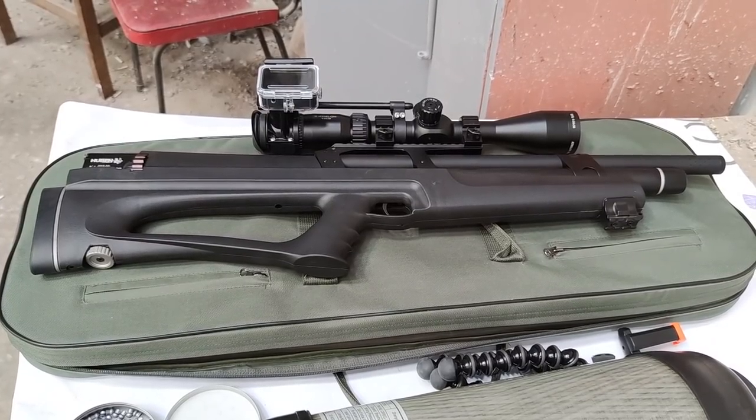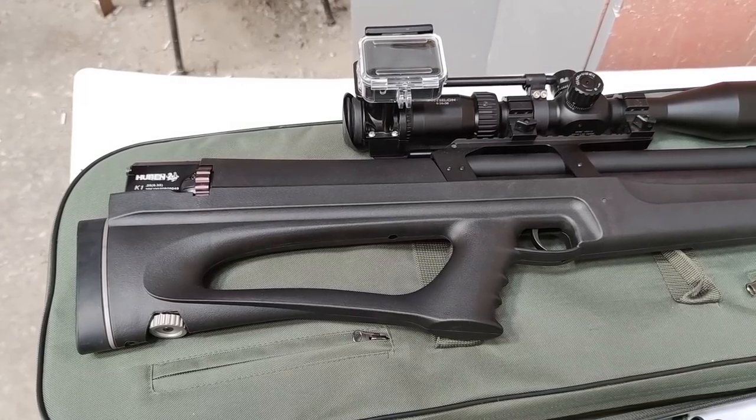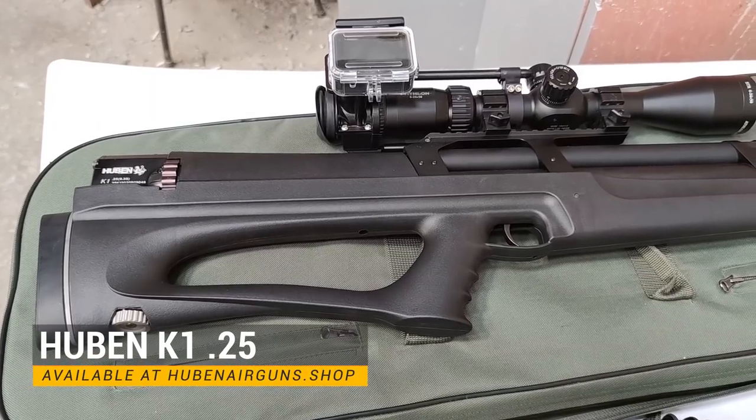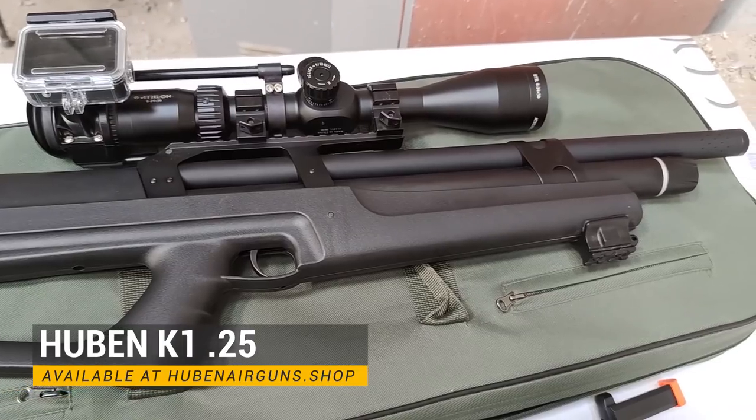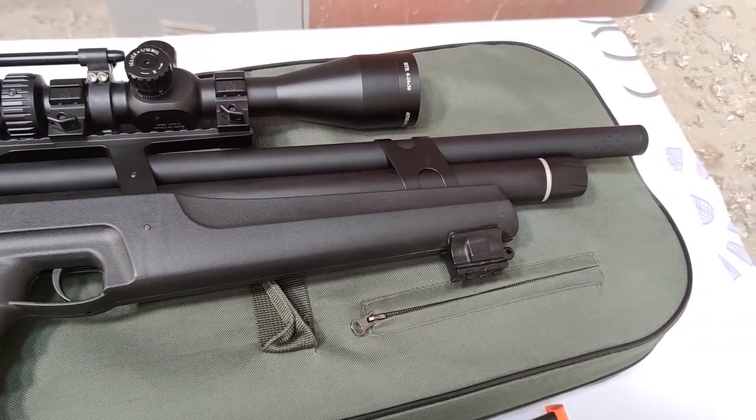I'll be shooting my Huben K1 .25 caliber. The gun is semi-auto, .25 caliber like I said. It has a long barrel, 560 mm. It's very powerful and it's just great for pest control and hunting.